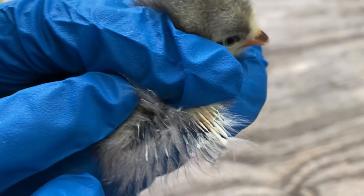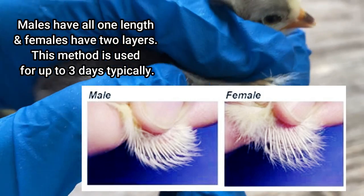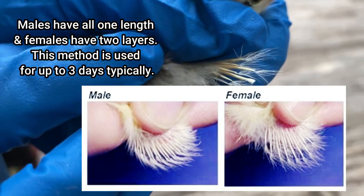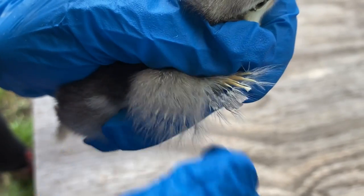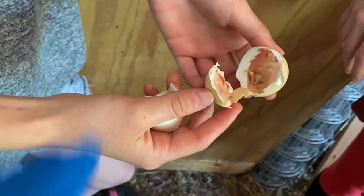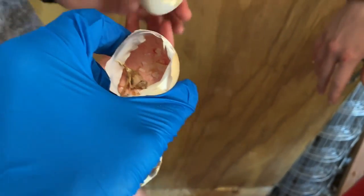It looks like they're all the same length, pretty much. Which would mean he's a boy. This is the egg. Yeah. It's fun.